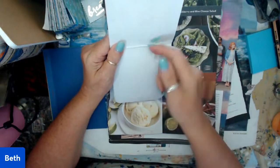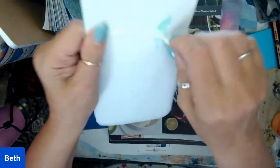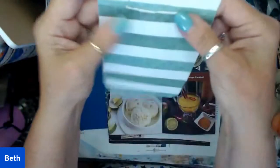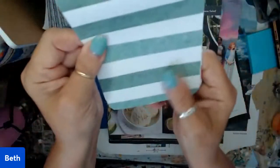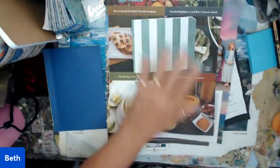You go in, you come up, you go down, you come back up, and then you go back down, and then you tie a bow. This is a pamphlet stitch, and you just go down, and when you come back up, you go the opposite hole of the thread. You end up with thread on both sides, and then you fold this one in half, and it is just a very simple fold-over pamphlet without a spine.